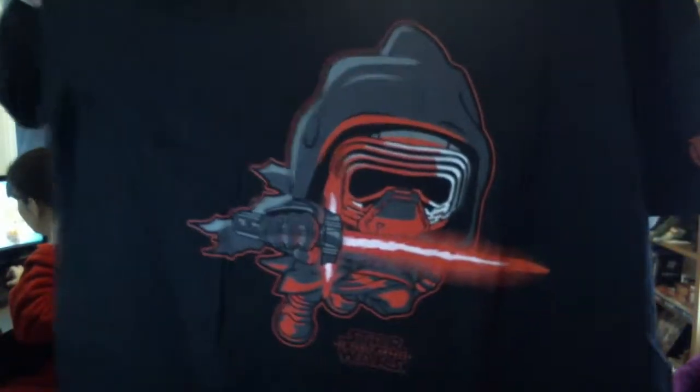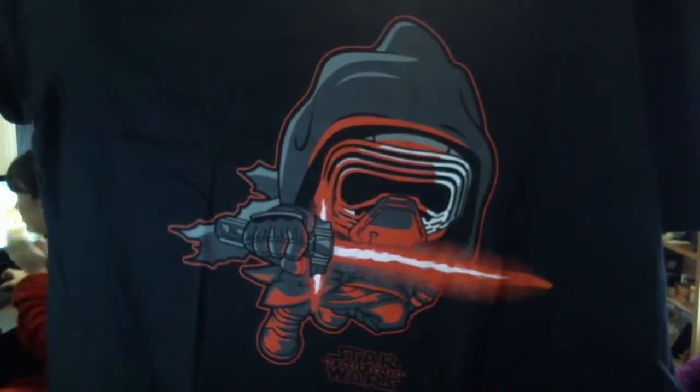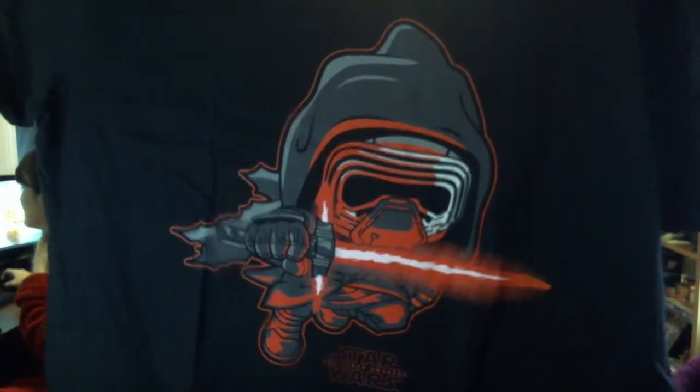We got our Kylo Ren pen. Our First Order Stormtrooper TIE Pilot patch. You go with our BB-8 patch. And last but not least, this awesome Kylo Ren Pop t-shirt. What? So that, my friends, was November's Smuggler's Bounty Crate.